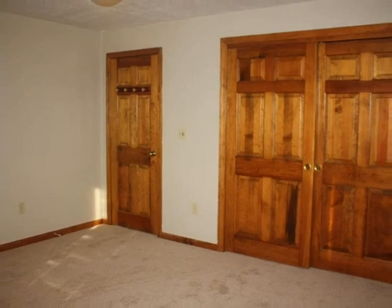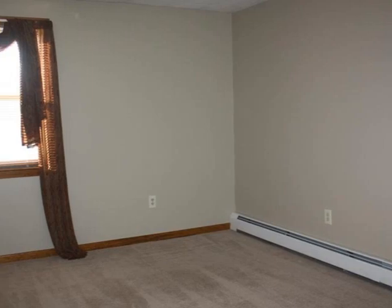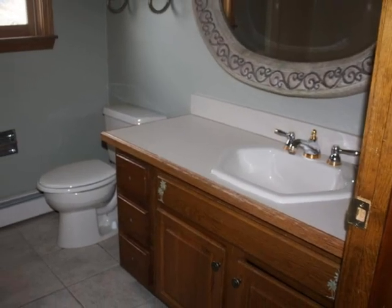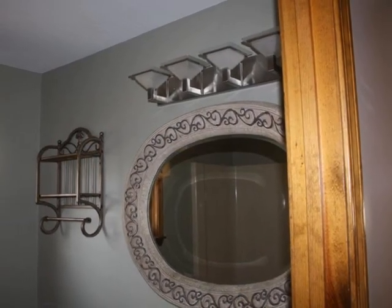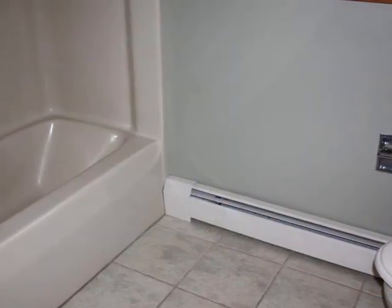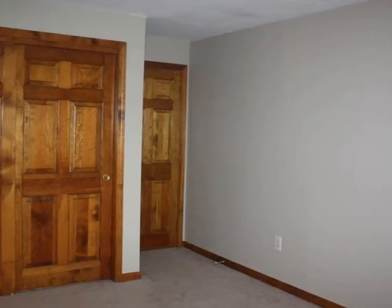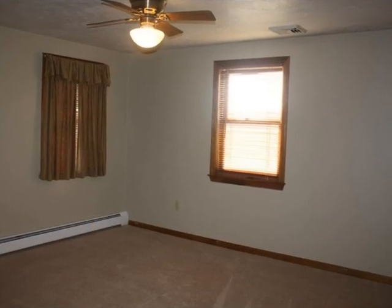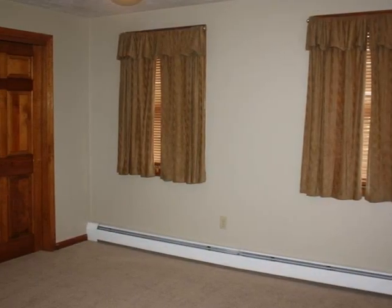All bedrooms offer plenty of closet space and beautiful pine finished woodwork. The family bath features ceramic tile floor and tub enclosure. Bedrooms also feature ceiling fans and plenty of natural light.